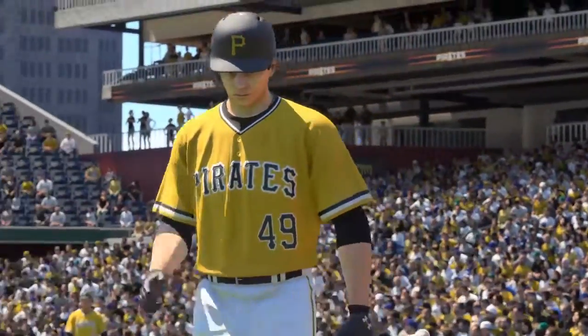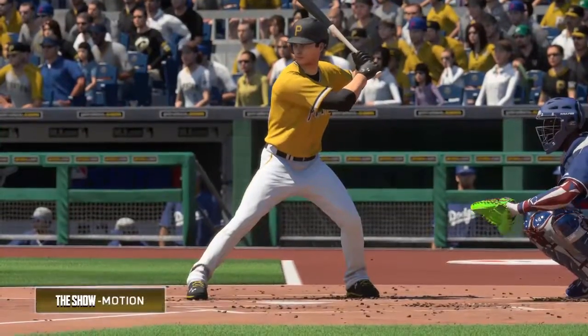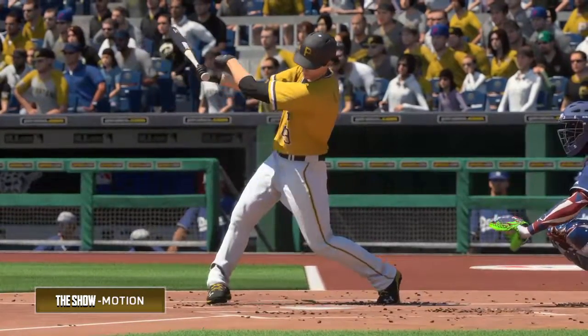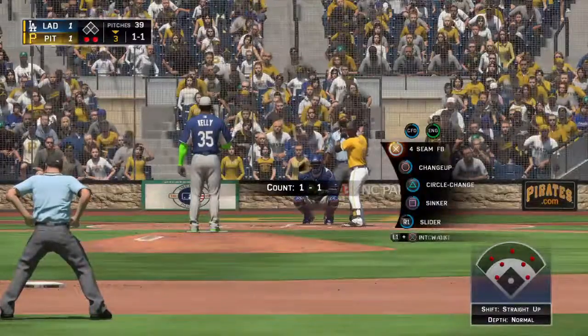And he was really late on this one. I mean, really late. You can see where the baseball is by the time he gets the barrel through. I mean, it's darn near in the catcher's glove already. That tells me he was probably looking for something else.